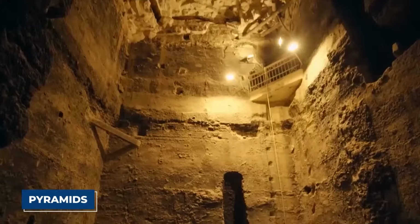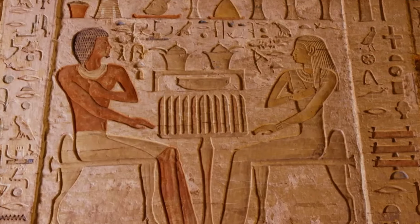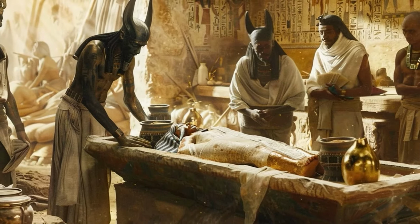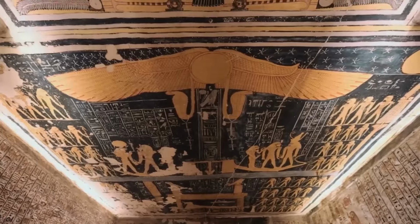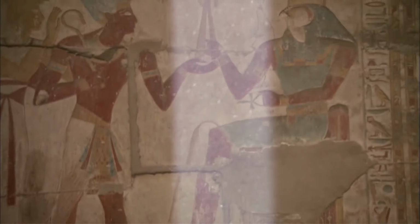Inside the pyramids, the chambers are intricately designed. The walls are covered with hieroglyphics and carvings that tell stories of the pharaoh's journeys to the afterlife. These decorations are not just artistic, they are spiritual texts meant to protect the pharaoh's souls and guide them through the dangers of the underworld.